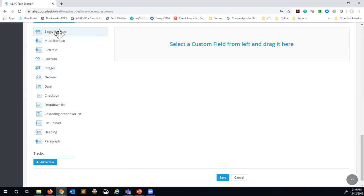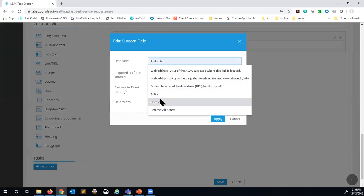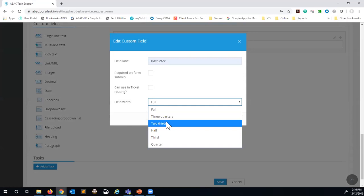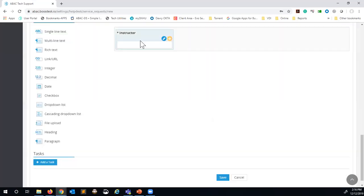This is a simple drag and drop. So if you want a single line, you drag it out here, you drop it. You put out here what you want its field to be called. You can pick if you want it full, going across the whole form, 3/4, 2/3, half, 1/3, or quarter. So let's just say quarter, and we're going to make it required. If we want to use this for routing purposes, so if we want to use this field and route it in case they were to put that there was an instructor, so therefore we want to assign all instructors to this agent, we can use that later. So we can click apply, there it is.